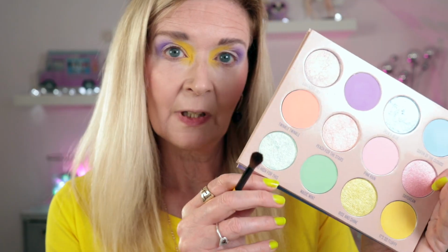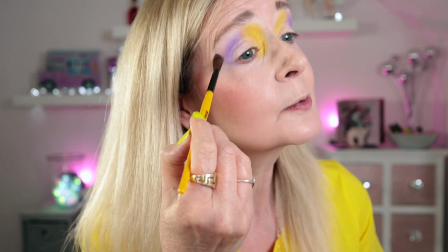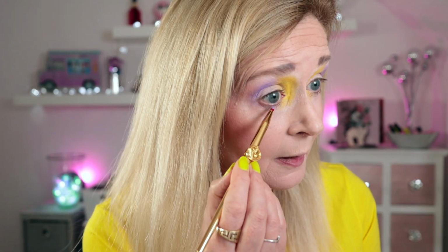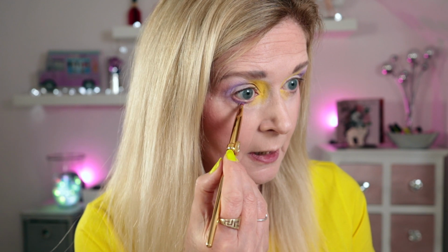I just want to add a little bit of this matte here called Twinkle Twinkle, and I'm going to use the EO3, the big blending brush, because I just want a very light wash of that just around the edge in this outer corner, just a hint of it really. For the lower lash line I'm just going to run the purple just quite close. I'm using a very small pencil brush just to get the maximum opacity from the shade there. Just going to blend this yellow just slightly. I think I've gone a little bit crazy in this inner corner.